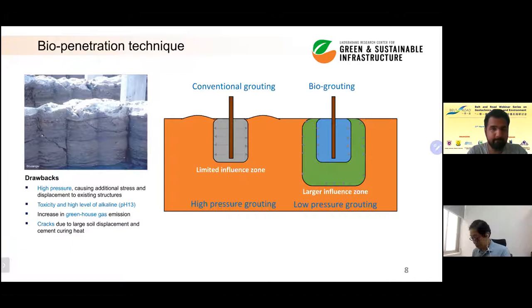So in this case, it can be a new potential way to reduce the impact on the existing structure, because we may not need such a high pressure as we use for conventional grouting. And the bacteria itself is safe, and that can be an eco-friendly method as well.